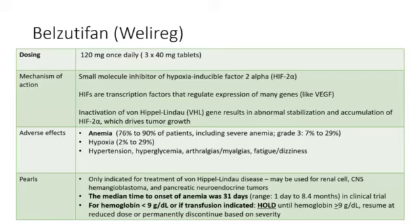But beyond that, I feel like this is a generally pretty well-tolerated agent. You, of course, can see some other changes, arthralgias, fatigue that can happen with it. Things to note about that anemia, the median time to onset is 31 days, but it does have a pretty wide range of appearance, so it can be anywhere from a day to 8.4 months in the clinical trial.